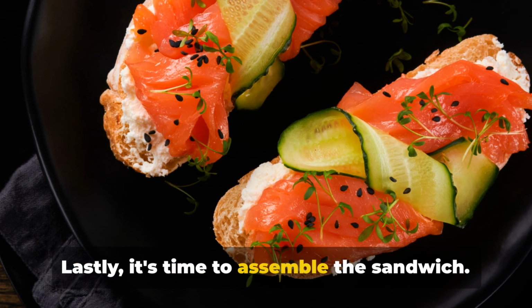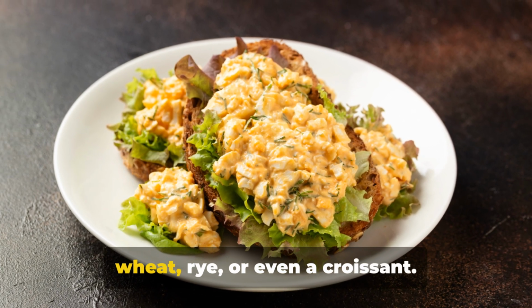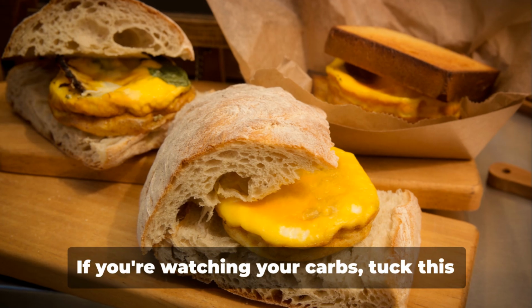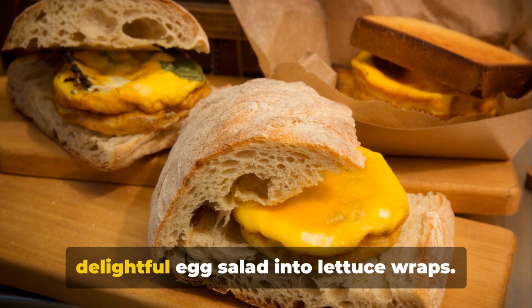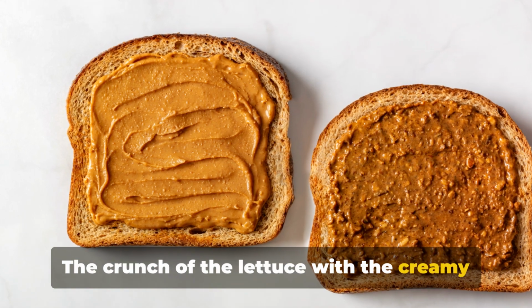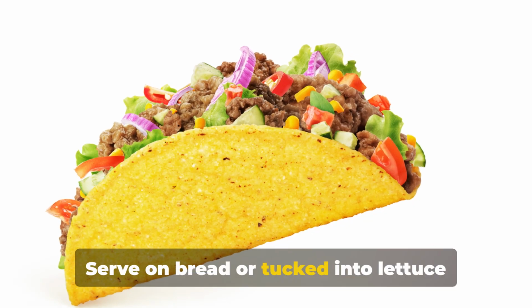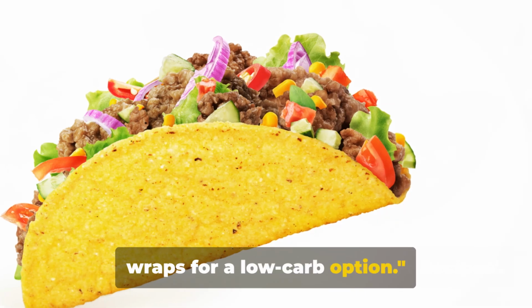Lastly, it's time to assemble the sandwich. You could use any bread you like, white, wheat, rye, or even a croissant. If you're watching your carbs, tuck this delightful egg salad into lettuce wraps. The crunch of the lettuce with the creamy egg salad is a match made in heaven. Serve on bread or tucked into lettuce wraps for a low-carb option.